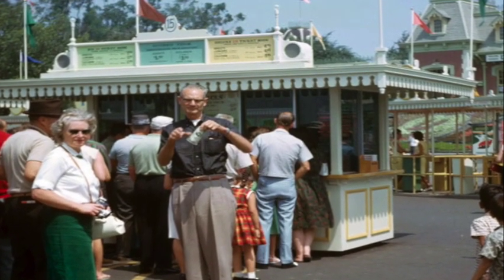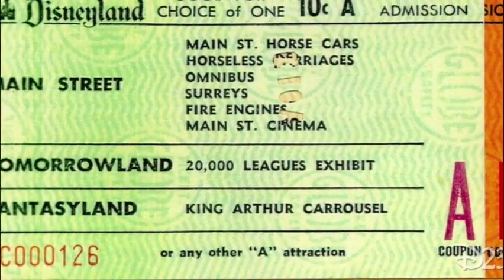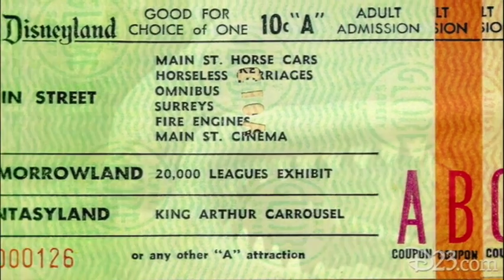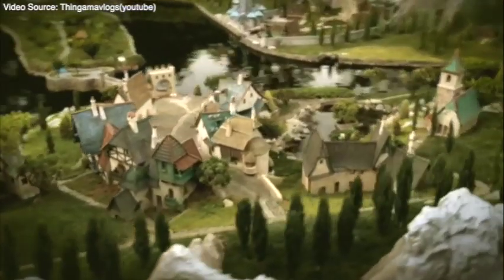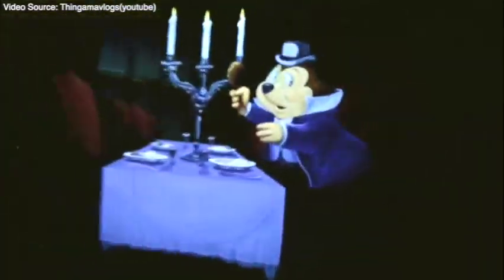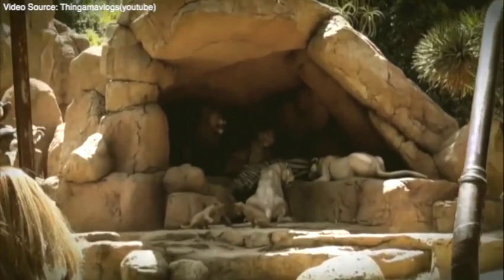A few months after opening, the park introduced value books, which would include several coupons labeled A to C. The attractions were then designated as A, B, or C attractions. The guests would either have to provide a specified ticket they had purchased from a nearby booth, or use the coupon book with the correct coupon attached.